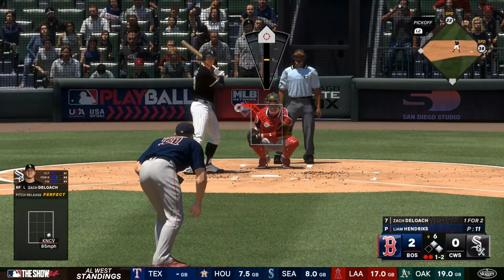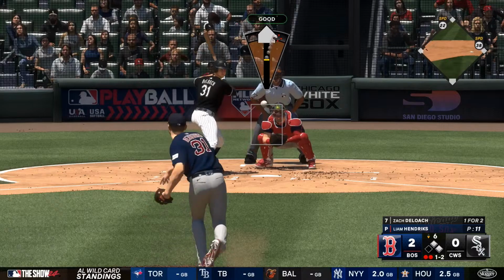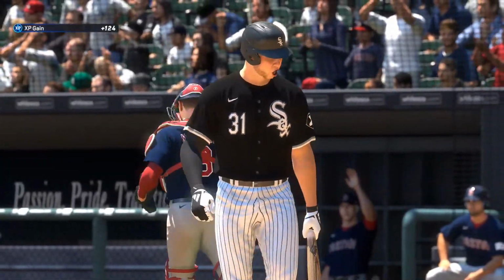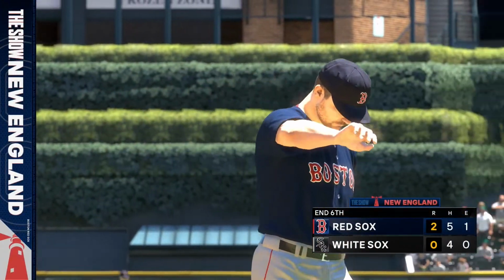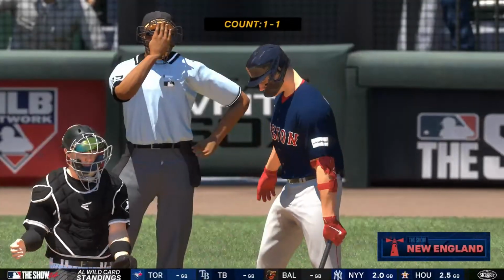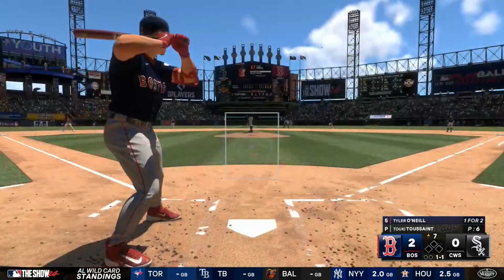With the go-ahead run at the plate here in the bottom of the 6th. He's down looking. White Sox strand a couple. They trail things here 2-0. New inning getting started. Now here is Tyler O'Neill.